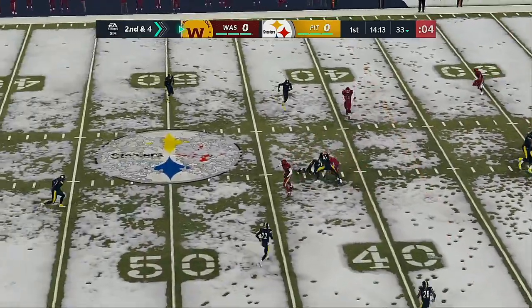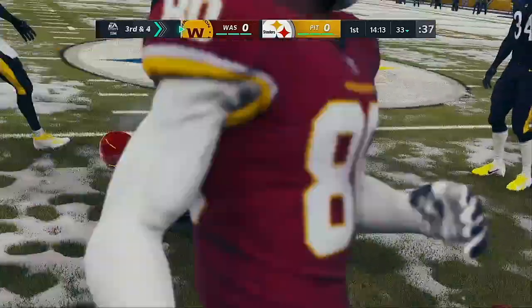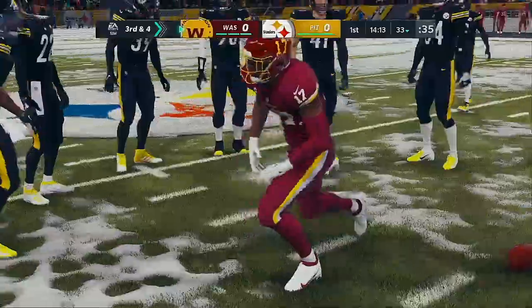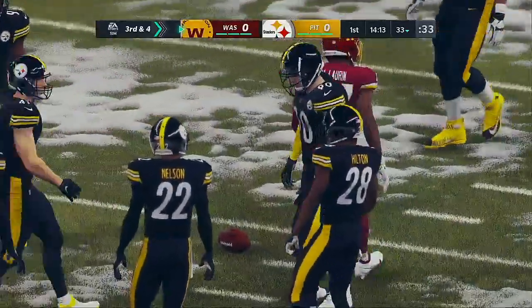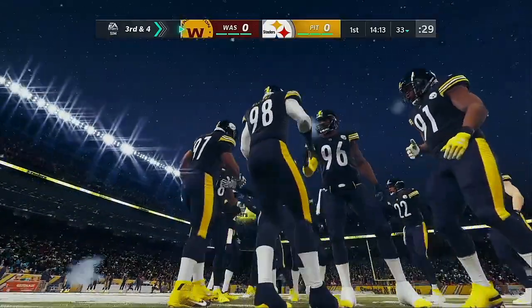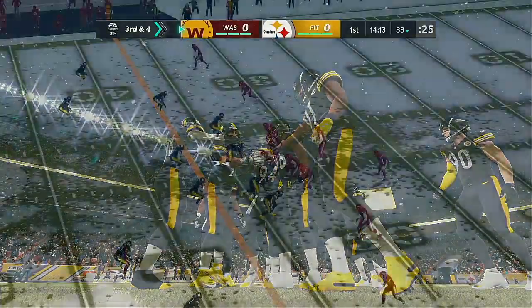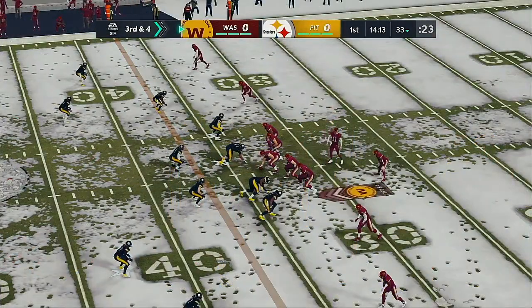Now Smith. And nearly an interception here on their opening drive. But instead, third down. They did almost everything right. Excellent coverage, breaks on the football, just unable to haul it in and take it the other way. So he dropped an interception. The key for him now, don't dwell on it. Just move on to the next play. And they'll look to avoid an early three and out here on third and four.